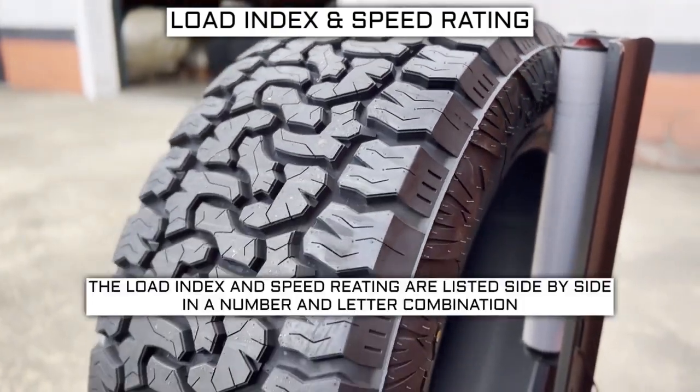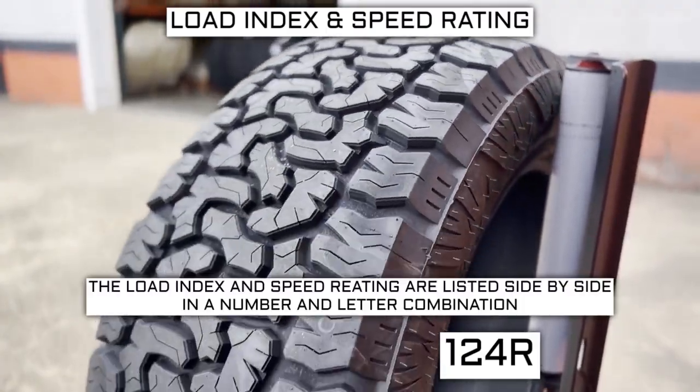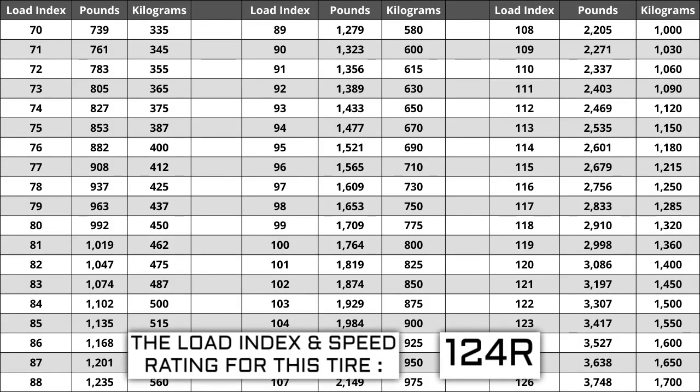Next to your tire size, you will see a number and letter combination like 124R. The number 124 is the load index. This is the number relative to the weight capacity of the tire. The higher the number, the greater the load carrying capability of the tire. Load index ranges from 0 to 150.